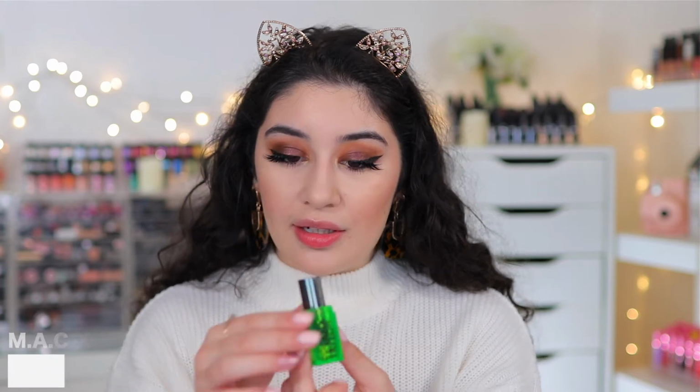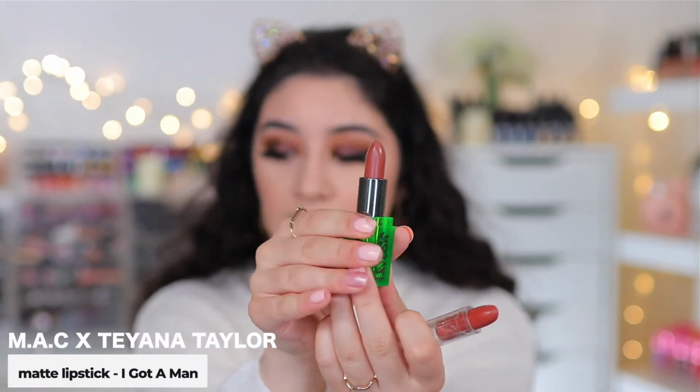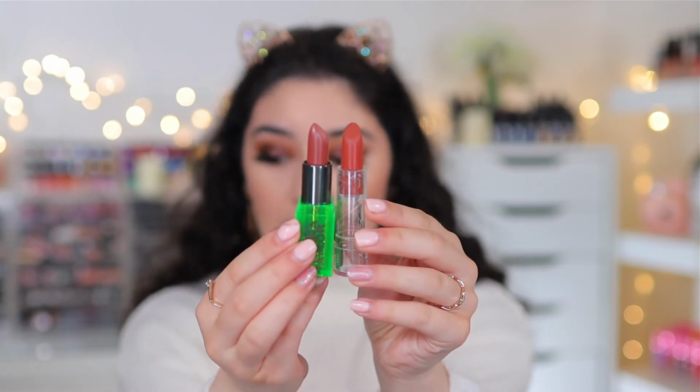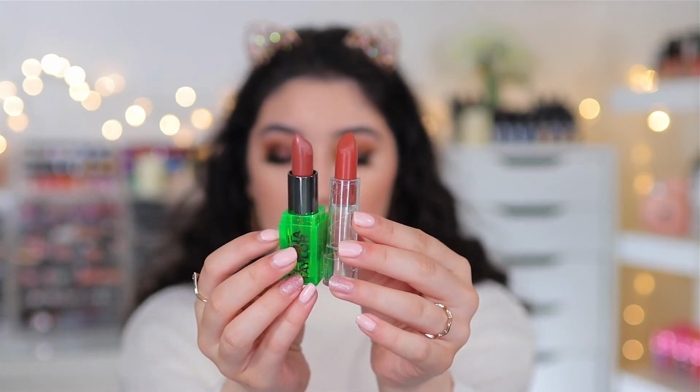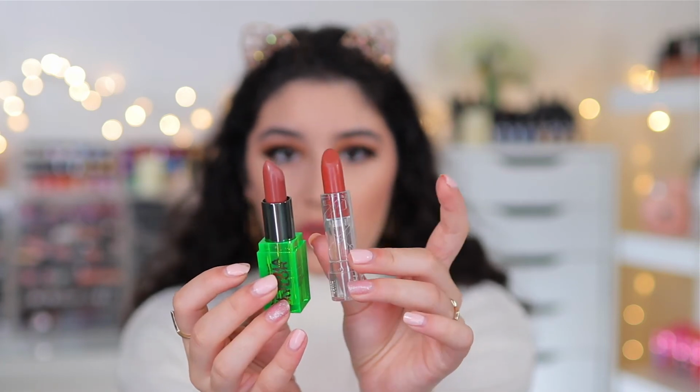So this is the TEYANA TAYLOR lipstick from M.A.C in I Got a Man, which looks like that. And you're going to see this is the E.L.F Seriously Satin Lipstick in Cider, which looks like that. And if I put them side by side, they are very similar. The Teyana Taylor one is just a little bit darker. They do have the same tone though. This is a lot lighter. So I'm going to swatch them.